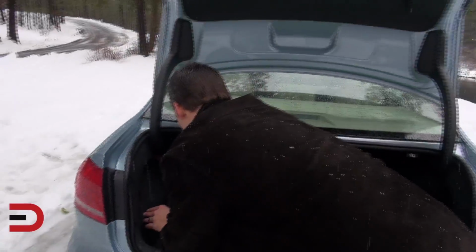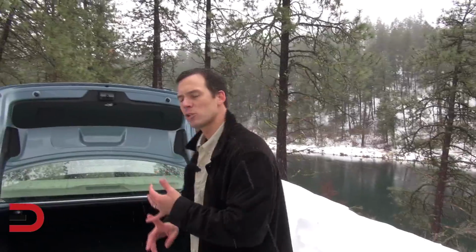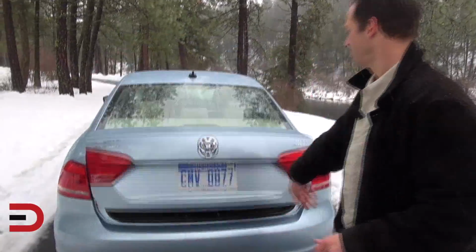So a lot can be utilized back here in the back of the Passat. I'm talking large pieces of luggage. I bet you could put a bike back here if you took a tire off. Tons of room for storage, for hauling stuff. Big plus for the Passat.